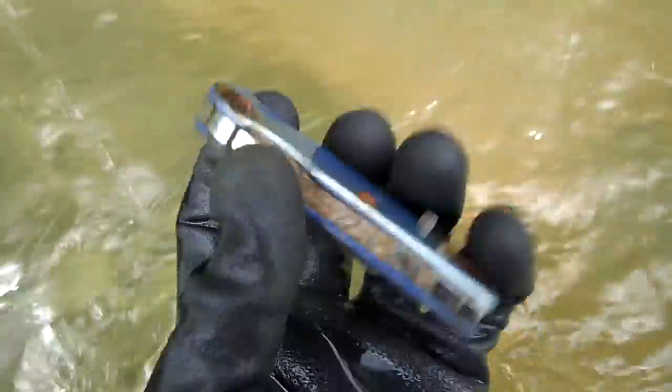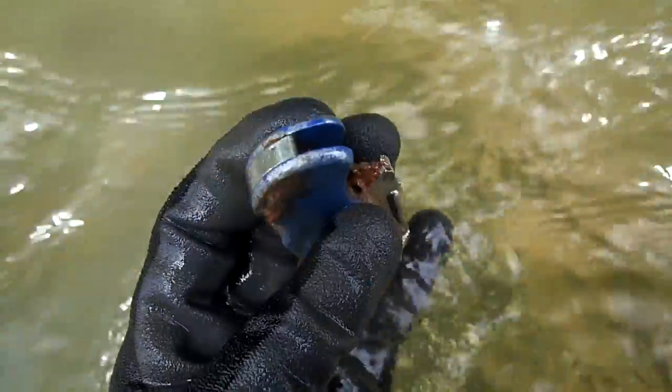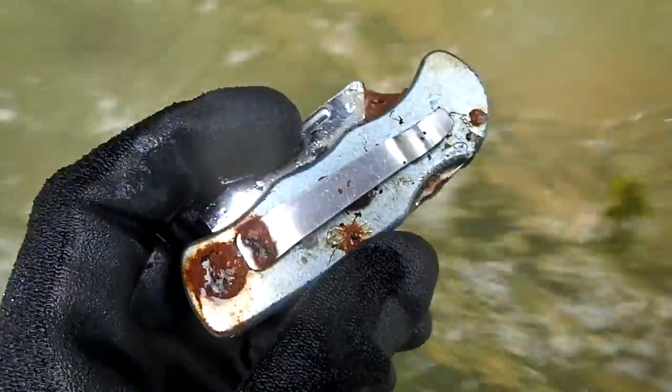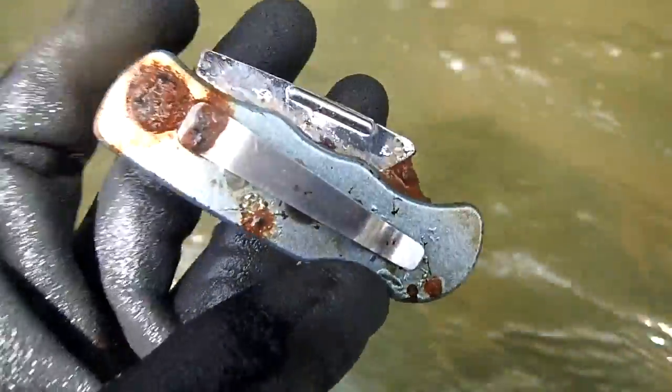Box cutter. Somebody was probably using it for fishing. It's good for cutting line. Been there a long time. Thing is rusted to pieces. Oh well. Still need to find it. We're cleaning up the river, ain't we?